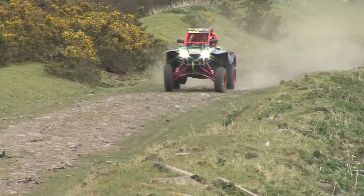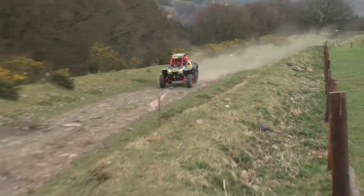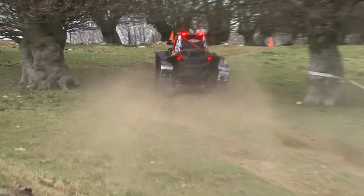Still, for someone with such little experience, the raw pace that he's demonstrated this weekend is really impressive. Let's hope we see more of that as the season goes on.